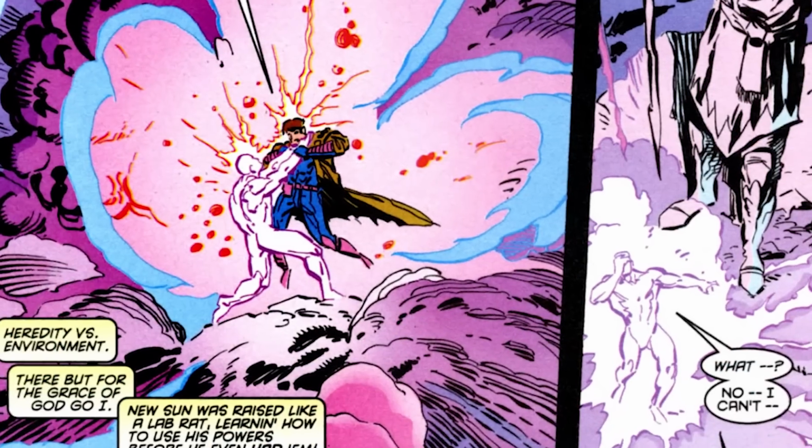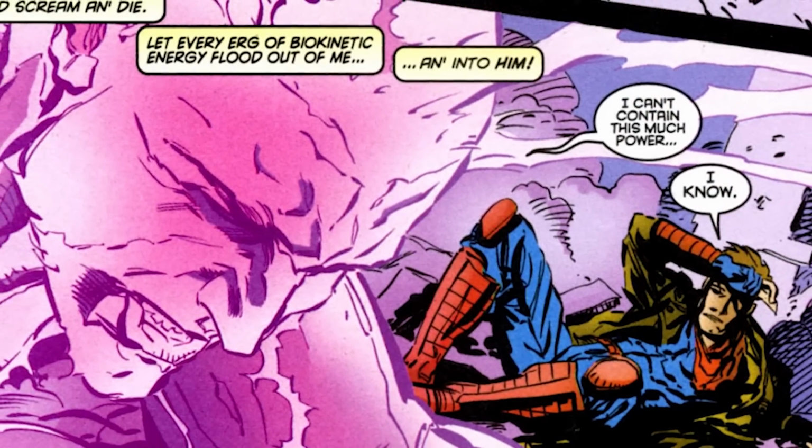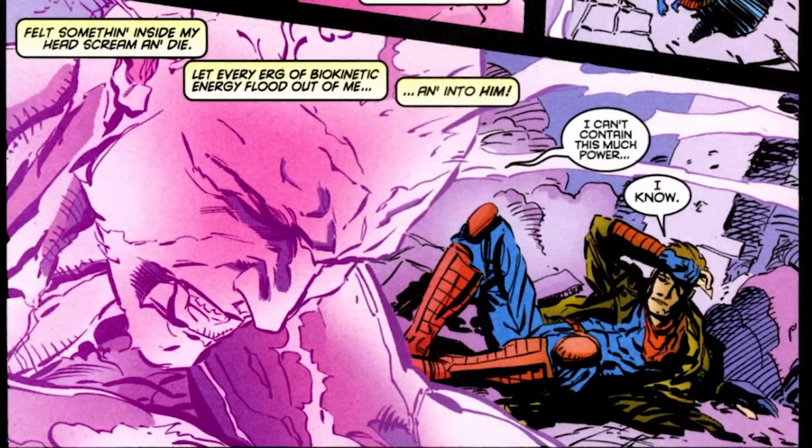Now when New Sun confronts the 616 Gambit, 616 Gambit had restored his powers and it allowed him to fly, heal himself, and even defeat New Sun. It's so cool, and it doesn't really get to that level ever again.